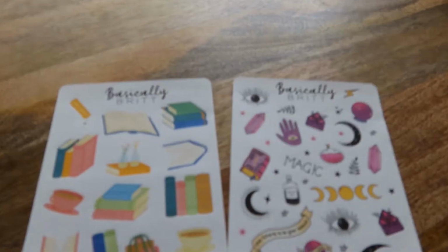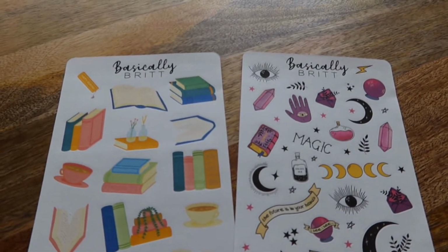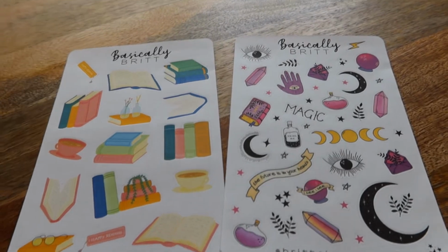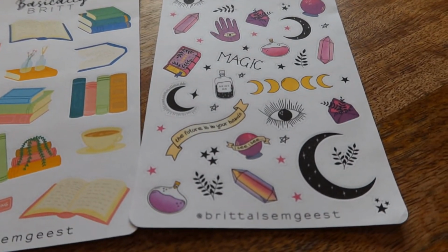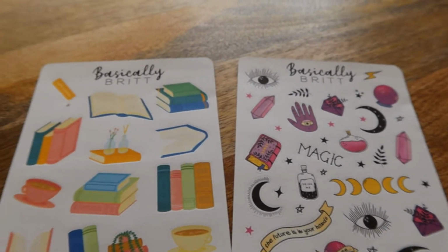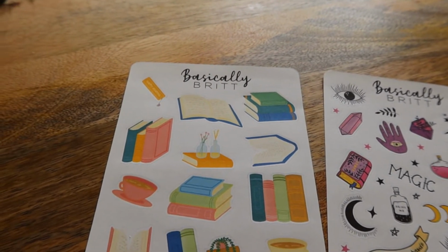And then the last two that I have for you are little sticker packs from two different artists. I bought two different sticker sheets from the Etsy seller, basically Brit. It's a dark pink and purple saturated, mystical set that's very magic girl kind of deal. And then the other set is just really cute illustrations of books, which, you know, I thought, hey, I could probably find a use for those.